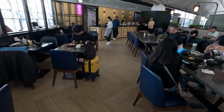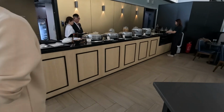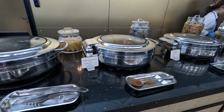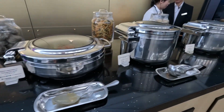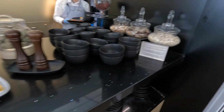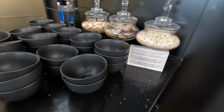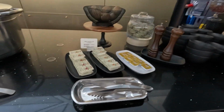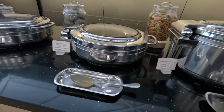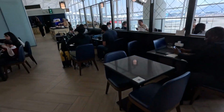And some more seating over here. And this is the hot foods. And it looks like they have everything marked with the allergens. There's a legend there that says what's what, and then each of the little signs has the corresponding letter codes. So that's kind of cool.